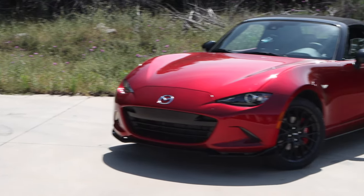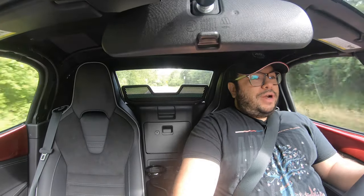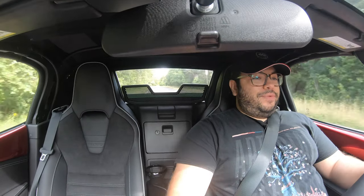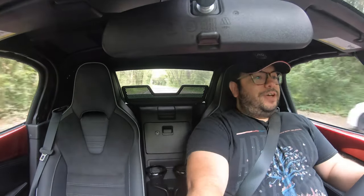I definitely think everyone should experience a Miata at some point. When I was growing up in my neighborhood, there was a house that had two NA Miatas, first generation Miatas. There was a light sky blue one and a red one. It was a his and hers. We would always see the couple coming out, and as a kid, it's like, whoa, those are cool little cars. And now being able to test drive one myself, it's been awesome. I've had a lot of fun in this.